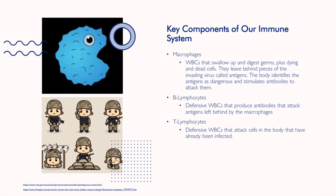First, macrophages. Macrophages are a lot like the old arcade game Pac-Man. These are white blood cells that actively roam around our bodies and swallow up any dead or dying cells, along with bacteria or viruses that shouldn't be there. When macrophages encounter a virus, it's going to engulf or swallow it, but leave a few pieces of the virus, what we call antigens, and signal B lymphocytes to produce antibodies to attack them.